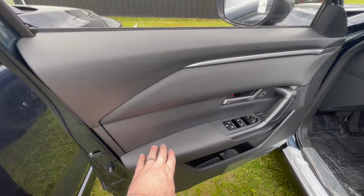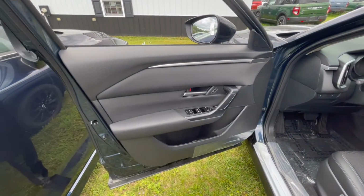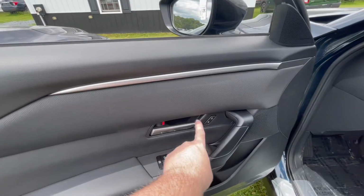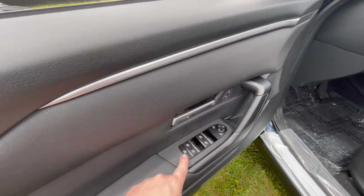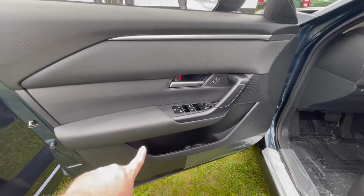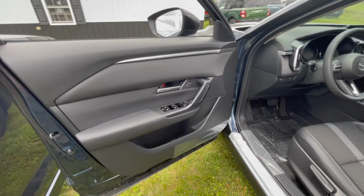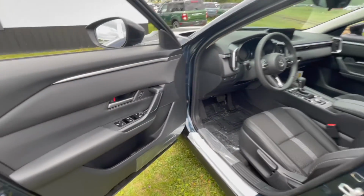So let's come over to the door panel here. So again, nicely padded, soft armrest. Thank you for thinking about the cheapest model here, Mazda. Great job. You have a regular door handle here, unlock button there, and then your power windows, power locks, power mirror options right there, and then a little bit more storage down here on the bottom than the CX-5, and then you have your speaker that's built in right here versus down there on the CX-5.